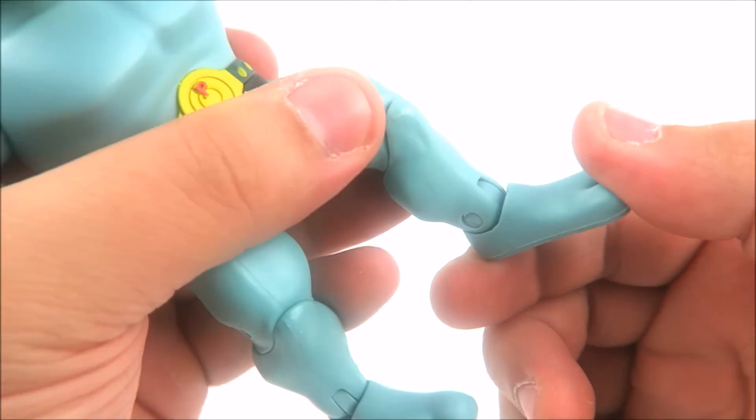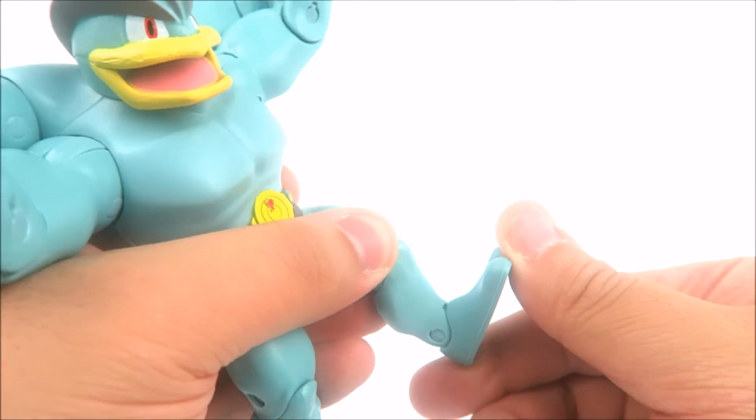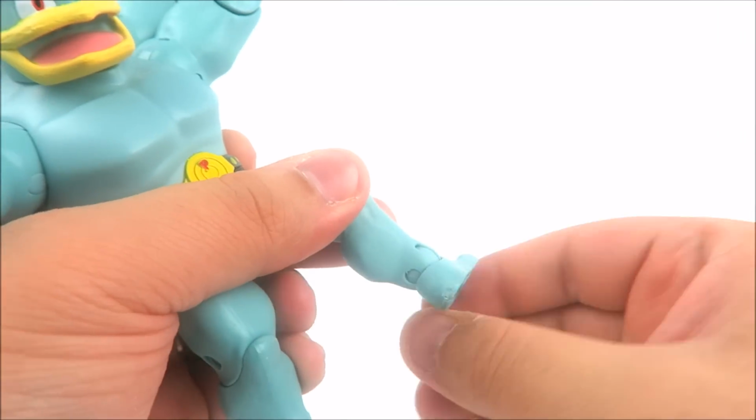Now, he does have a hinge at his ankle, so he can have downward flexion about that much. He can go up a little bit more, and he does have a rotation at the ankle as well.